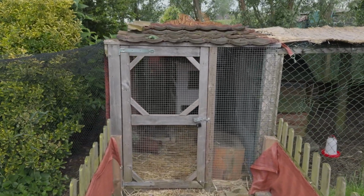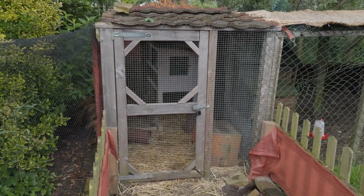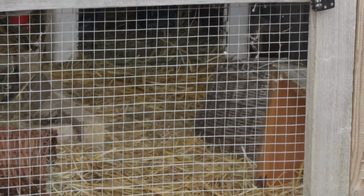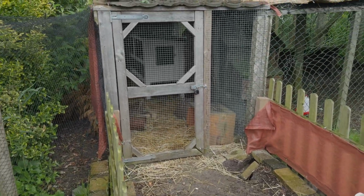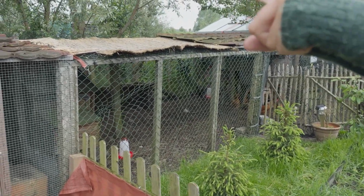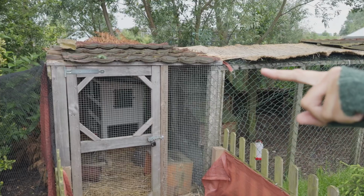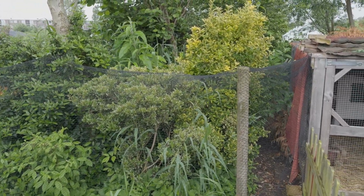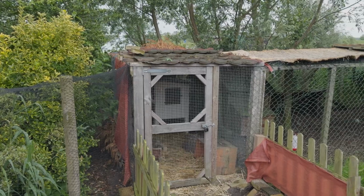So this is, oh, she's hiding. They're shy of the camera. So it's Bella and Boris who live here, and the chickens also have a space outside their little coop, so they can go to the garden. This is all for them. Nice, they have quite a nice space.